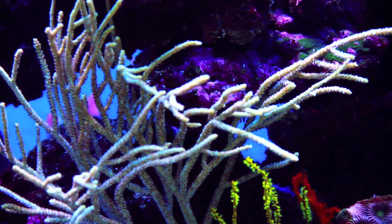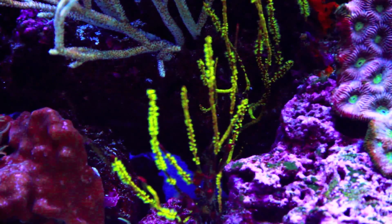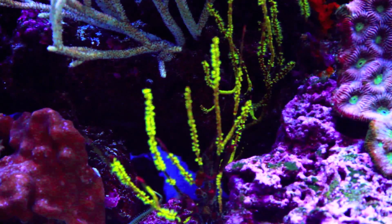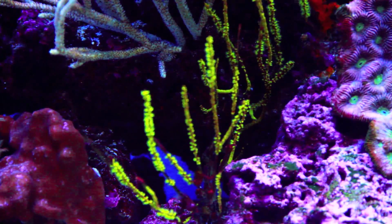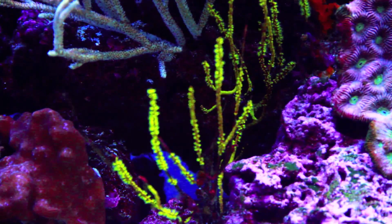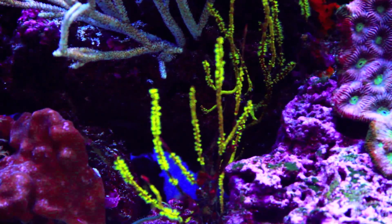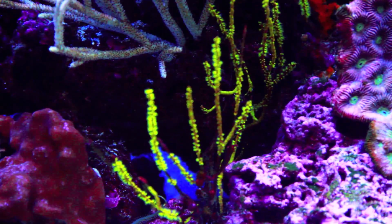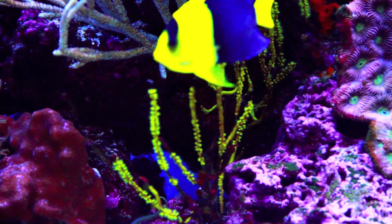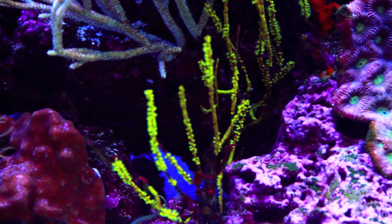This yellow gorgonian here has been opening up a little bit less in the last couple weeks. And I think what's really going on is that I did reactivate my bio pellets, and I did some tests on my tank, and I have zero traces of nitrate. I know some of these do run in a little bit dirtier water, so I might be turning it off to see if it starts creating some trace of nitrate. That's my theory on it. I don't see why else it would be closed up like that.